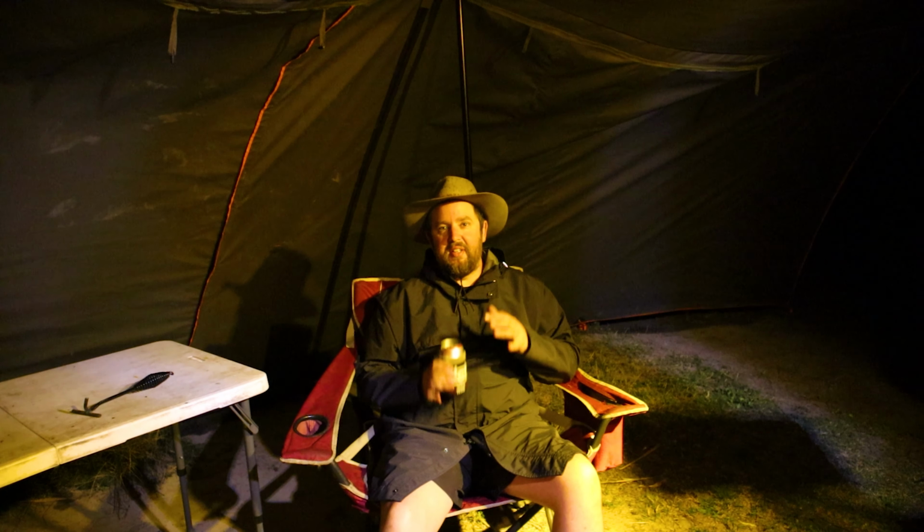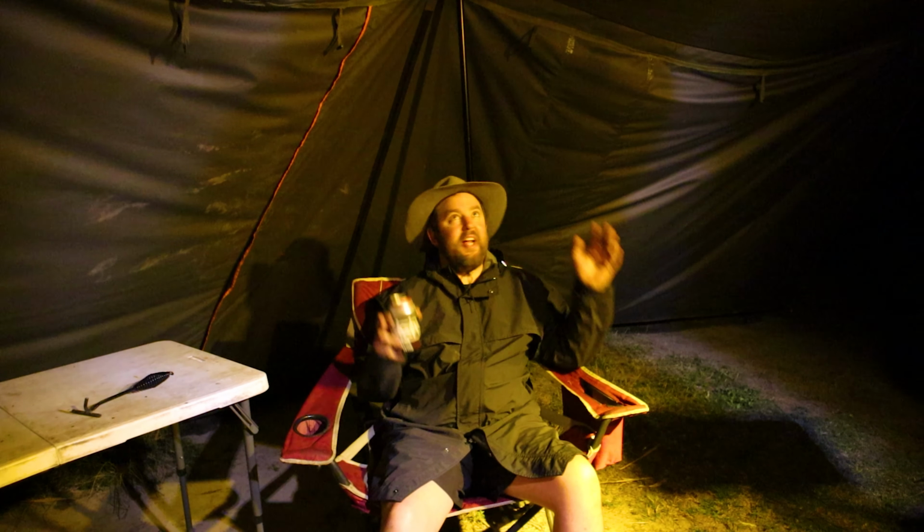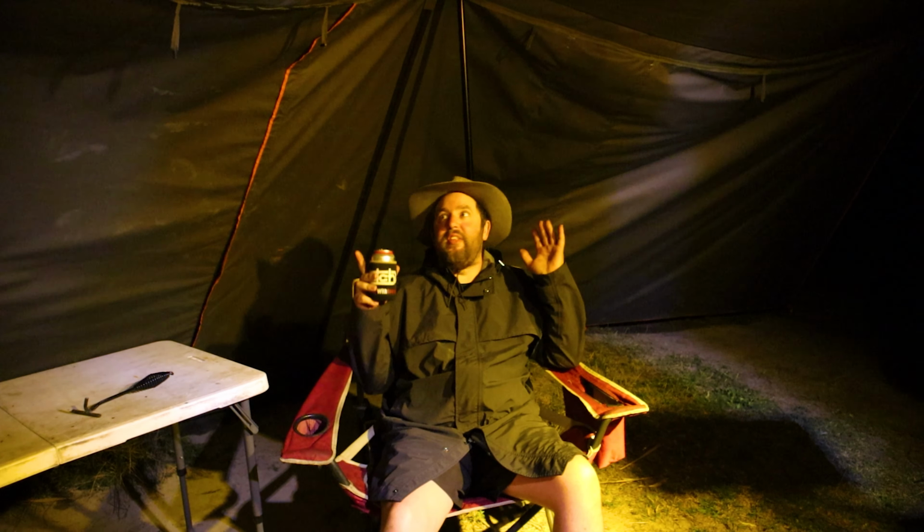The roast turned out really nice. We're all happy with that. Probably had to eat it as quick as we could, all sitting around the fire enjoying it. But these clouds are just coming straight in. And now it's pouring with rain and we're stuck under the awning.